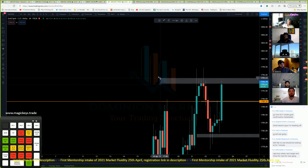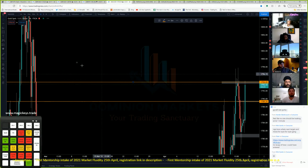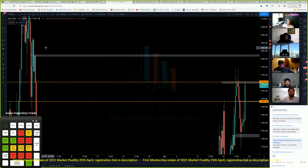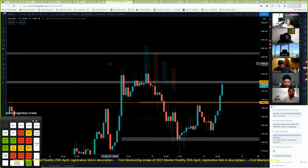I don't know. So we have this resistance on gold. If we break this resistance, I think a pretty good target could be a major one, 1800, back to 1800. But if we do break above 1795, there's a possibility we can continue till 1796, 97. These are the areas we're looking at.